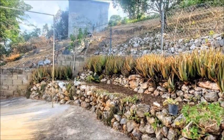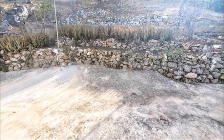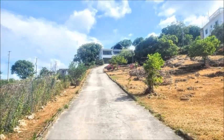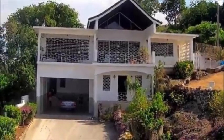The exterior of the property consists of a concrete reservoir, a paved and enclosed backyard for that family barbecue, and an extended driveway going to meet the home. The lower floor consists of a one-car open garage.